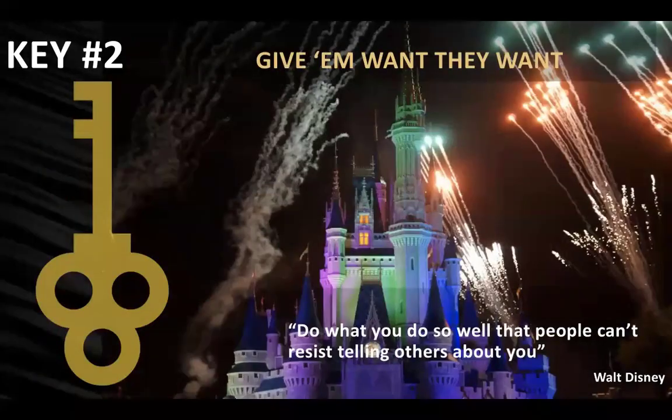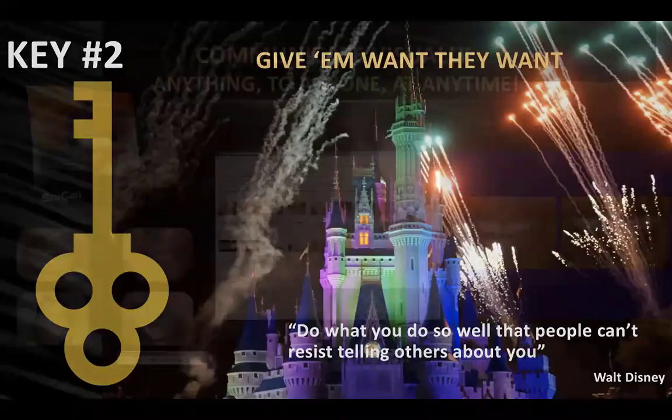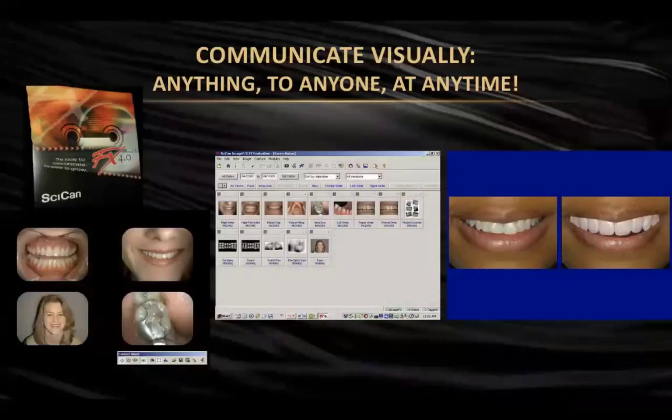So the next thing is, how do we communicate with our patients? And I like to be able to keep it really simple. So years ago, I got ImageFX. It's a great software. Unfortunately, it's not really supported that well, but it was kind of an etch-a-sketch to show people how to do it. It's rather primitive, but it's still useful.